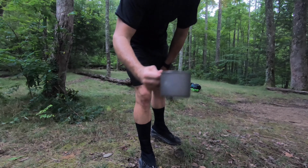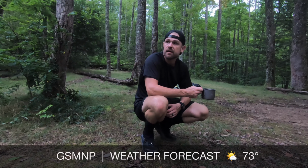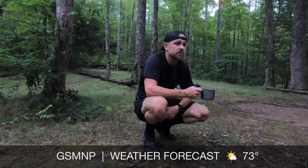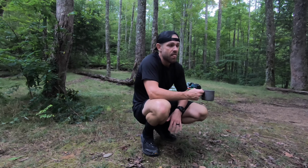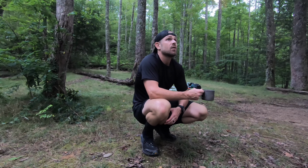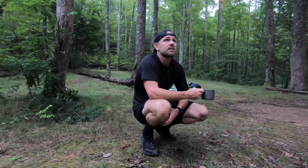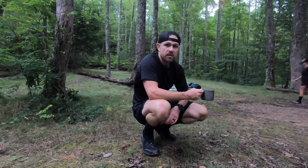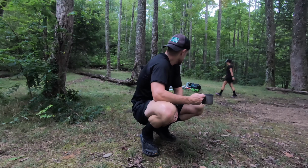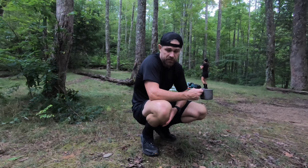Got some coffee here. We're about to get on the trail and do our 14 miles up to Leconte. It did not rain last night, thankfully. And also, I can see some kind of nice clouds up in the sky that the sun's starting to illuminate. It's 7 o'clock and we're all broken down. And hopefully we're going to get on the trail here pretty soon.